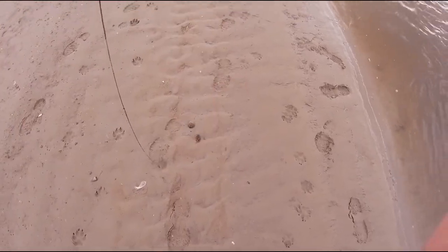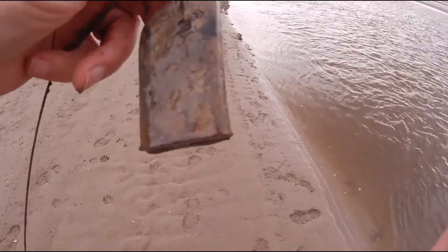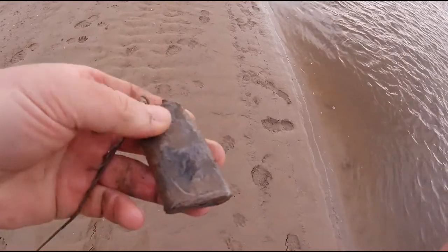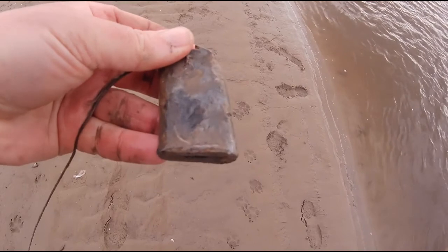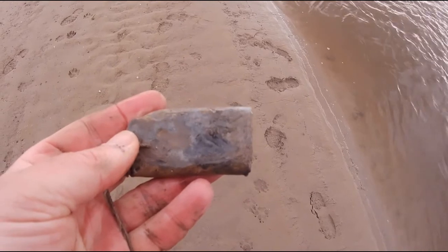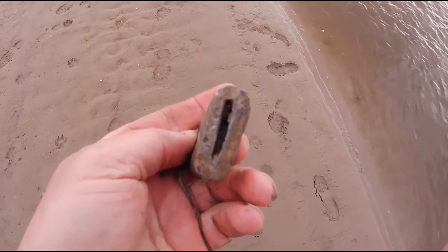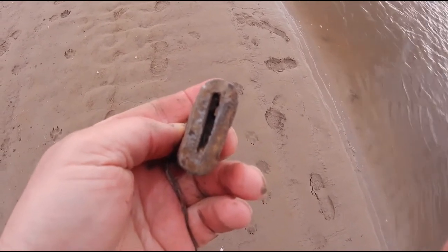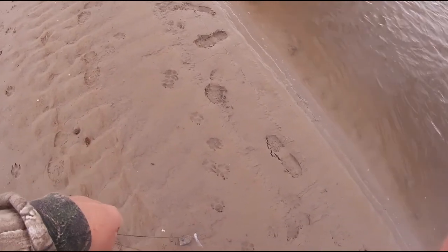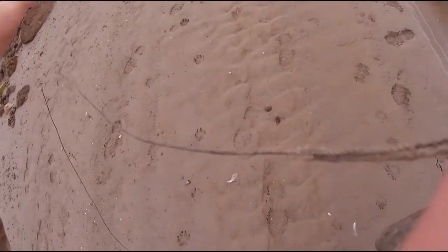After quite a bit of digging, we eventually got it out, and I think it's lead. And I might be wrong, but I think that is where the saying swinging the lead comes from. I think it's a leadsman's line in that slot in the bottom. I think, I might be wrong, they would put something viscous and sticky and then they'd drop it over the side of the boat to see what the bottom was like.